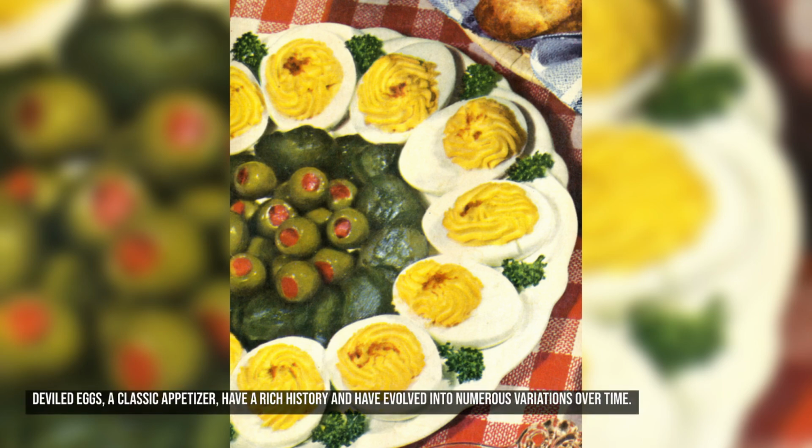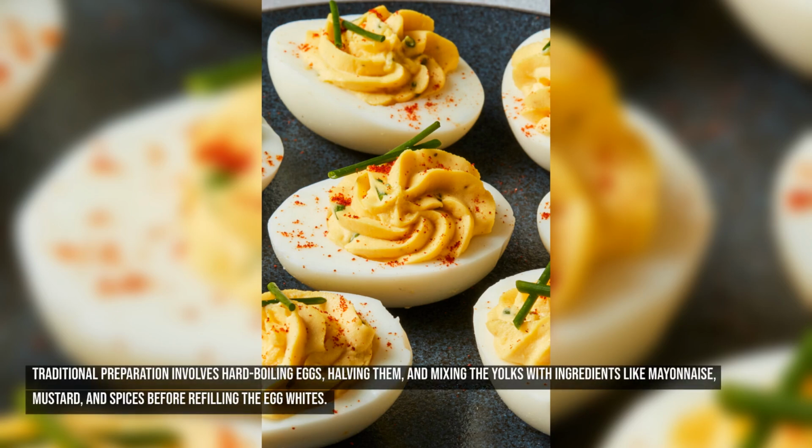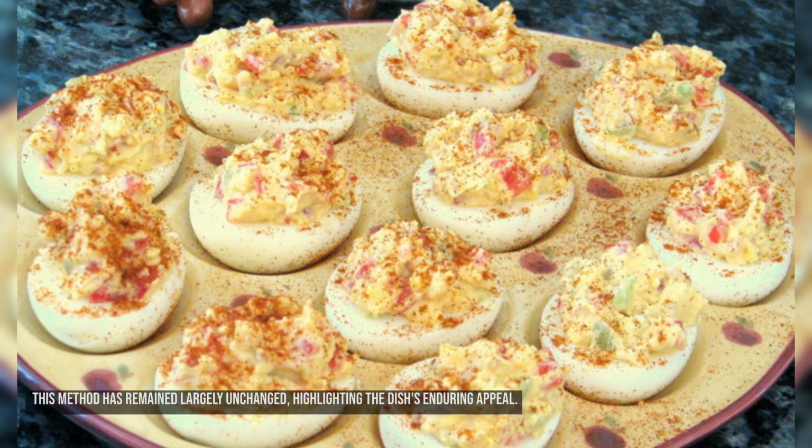Number 8, deviled eggs. Deviled eggs, a classic appetizer, have a rich history and have evolved into numerous variations over time. The term deviled originated in 18th century England, describing foods prepared with spicy seasonings, reflecting the dish's zesty nature. Traditional preparation involves hard-boiling eggs, halving them, and mixing the yolks with ingredients like mayonnaise, mustard, and spices before refilling the egg whites. This method has remained largely unchanged, highlighting the dish's enduring appeal.